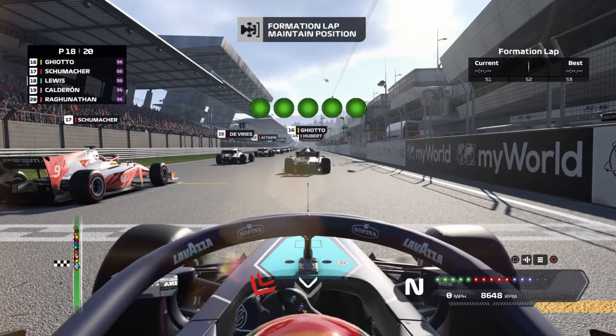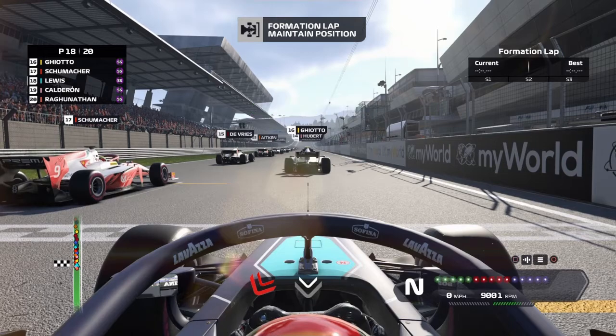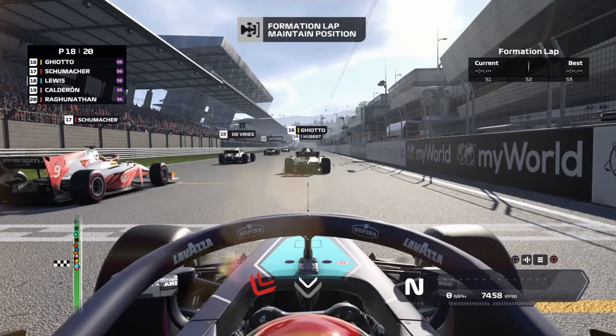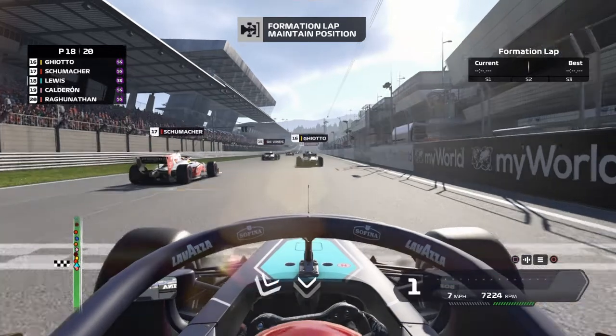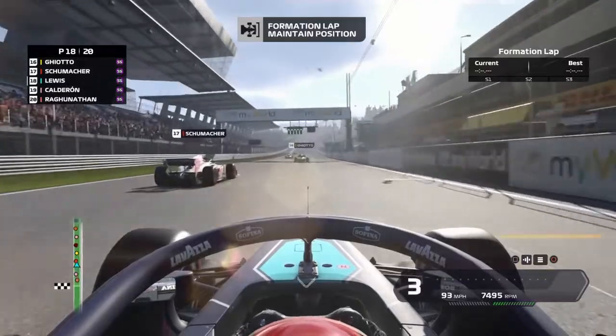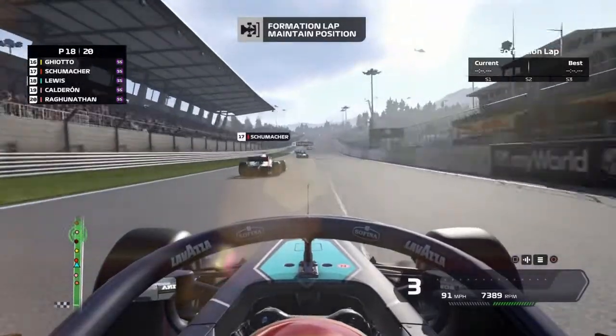Fine, but we're doing a main formation lap at the start, because, yeah, why not? So here is the formation lap in the background.